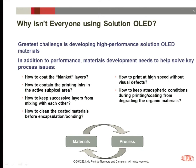So if solution OLED is so great, how come everybody's not already using it is an obvious question. So there have been, of course, challenges in getting it to work. I think the biggest challenge has been developing the high-performance, solution-processable materials. So DuPont, as a chemical company, decided to take that approach of developing new materials for solution processing. And then in parallel, we developed the lowest cost process we could think of to combine those materials into the OLED stack. And there's a lot of issues we had to address along the way.